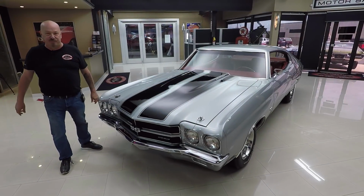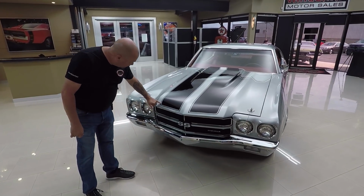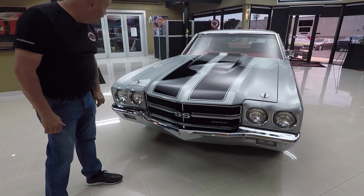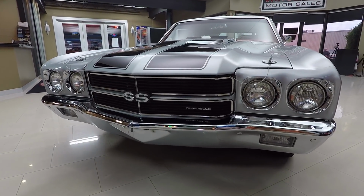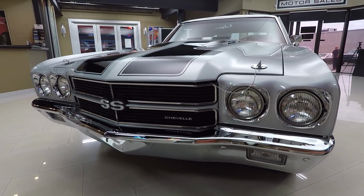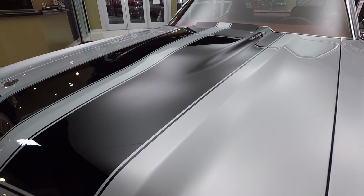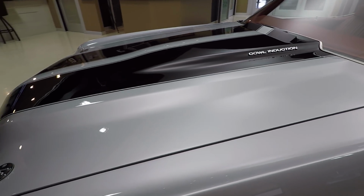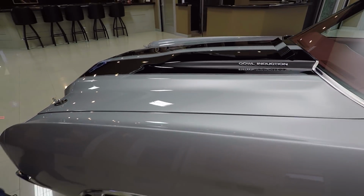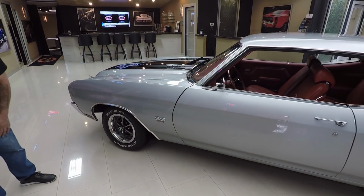So check out this beautiful silver car, man. She is sharp. Those stripes are buried in the clear. I can barely feel them. I tell you what, silver is one of the hardest colors to paint, and the silver paint on this car is phenomenal. All that metallic is laid down there looking beautiful. All these stripes are looking great on the racing stripes. The chrome on the front bumper's looking awesome. The trim looks awesome. The wheels look like they're brand spanking new.